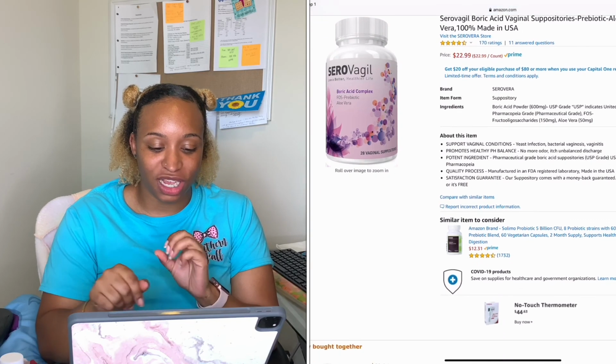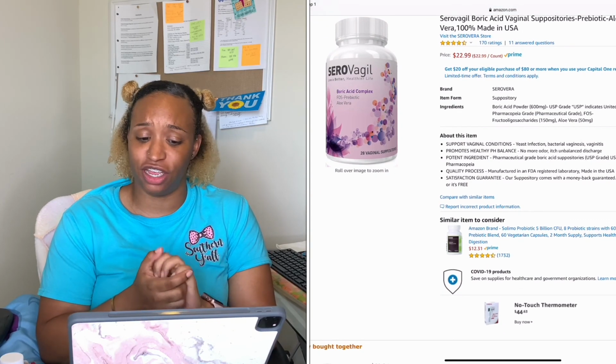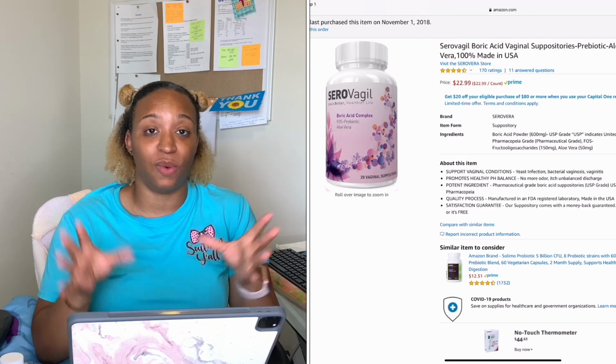So these are the ones that I use. I use the Sorority boric acid vaginal suppositories. I actually have the bottle somewhere, I just can't find it. I don't know if I finished them all, but I pretty much put a good dent in them.